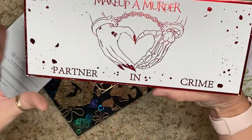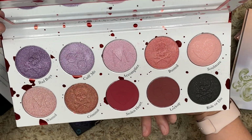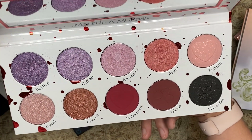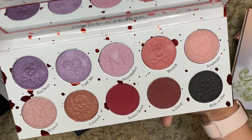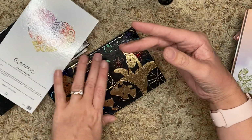Okay, next we have the Makeup a Murder palette, the Partner in Crime palette. I love this palette. It is fantastic. The shadows perform fantastically. How many times have I said fantastic? Probably too many, but we're keeping this palette. I like that one quite a bit.